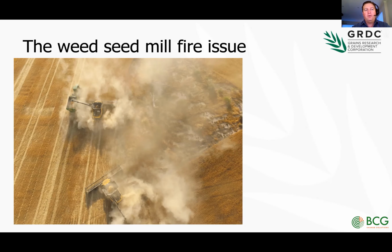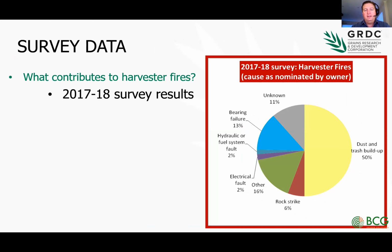But if we look at the cause of fires on harvesters, and again referring back to that survey data, there's one that really stands out, which is dust and trash build up across the machine, accounting for 50% of the fires in that survey. And we can do something about that, and we'll talk about that in a tick. The other one that we can also do something about is bearing failure, and we can be a little bit more vigilant there. Now, a couple of others that stand out that are small, but again, potentially could be more problematic this year, given we've got a few mice around the place, are electrical faults and hydraulic and fuel systems.